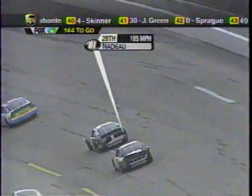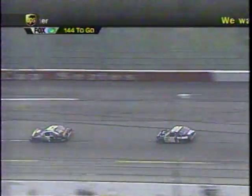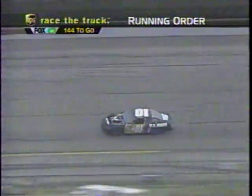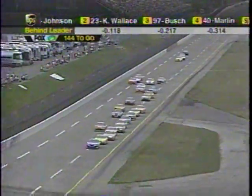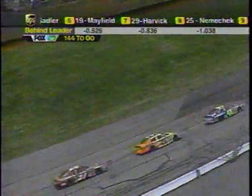Jimmy Spencer in the 7 car just came out, but Darrell, when he went by us here, there's no front end on that race car. He'll never be able to maintain minimum speed, but if he can complete 1 lap, he will pick up quite a number of positions. There's Nadeau running with no hood. I mean, he's got about half a car out there. The army of one is down to a half.